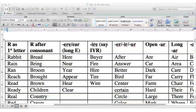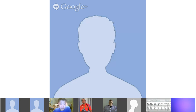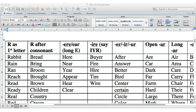Okay, so I'm going to screen share this document. Here we go. And I just noticed that Akif has joined the Hangout. Hello, Akif. Hello, how are you? Fine, thanks. Great, welcome to class. Thank you. You're welcome. And welcome as well to Jose. Hello, Jose. Hello, Lorraine. How are you today? I'm fine, thank you. Great.